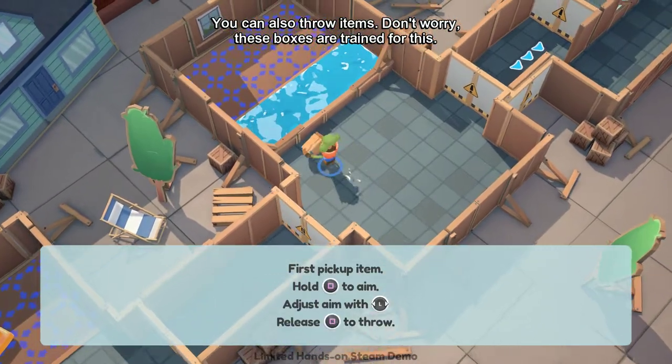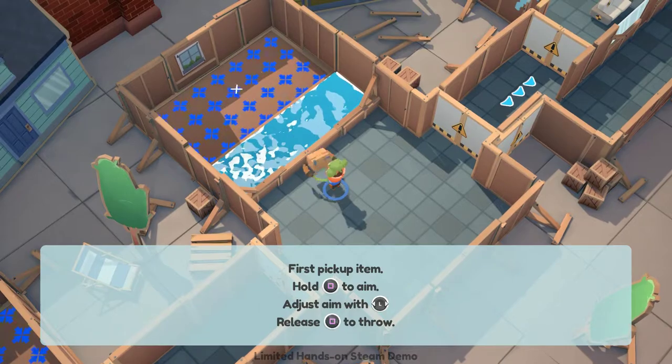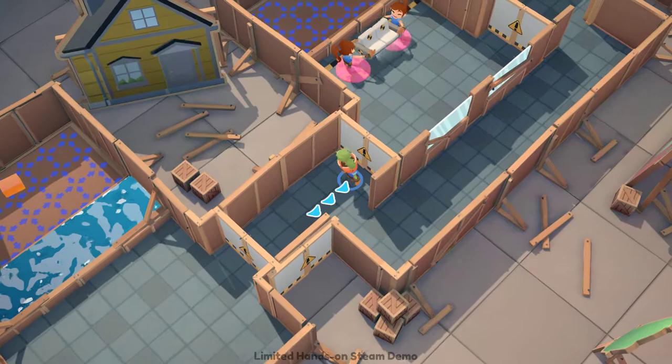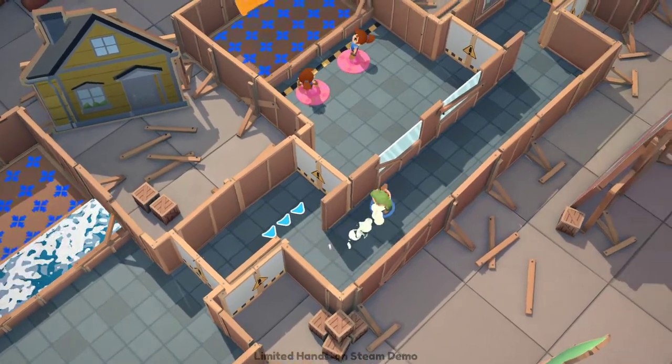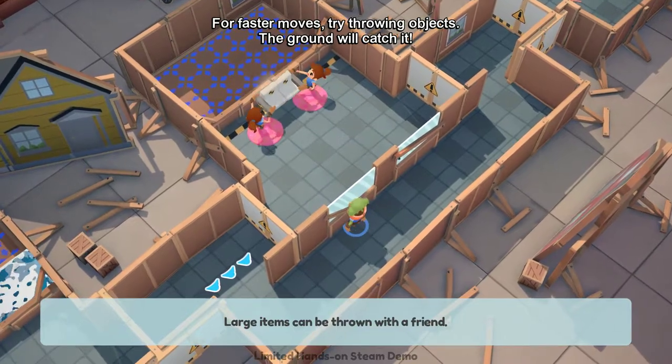You can also throw items, but don't worry, these boxes are trained for this. Nice. For faster moves, try throwing objects. The ground will catch it.